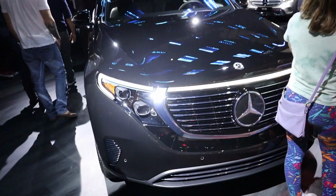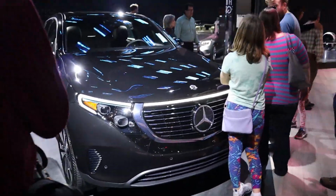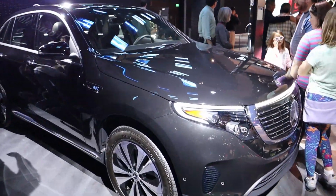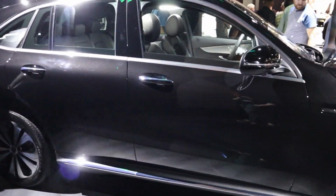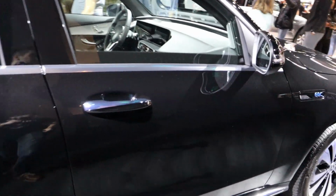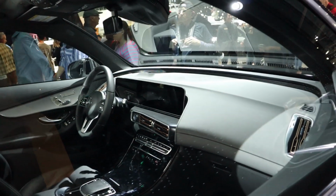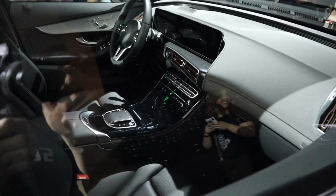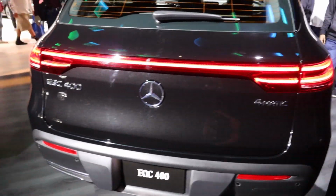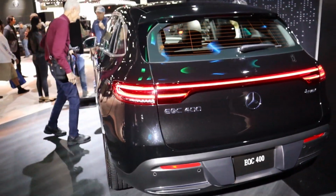Nothing particularly new there. Like I said, LA had a lot of electric vehicles, and that's no exception with the Mercedes EQC 400. It's going to come with an 80 kilowatt lithium ion battery and dual electric motors, and delivers 402 horsepower to all 4 wheels. And Mercedes claims you can charge it from 10 to 80% in just 40 minutes, and 0 to 60 is around 4.8 seconds. I think this is a big competitor to the Audi e-tron, which I'll talk about later.